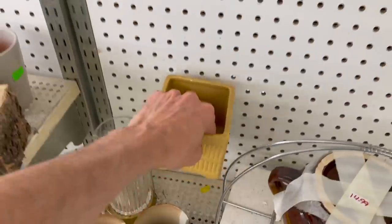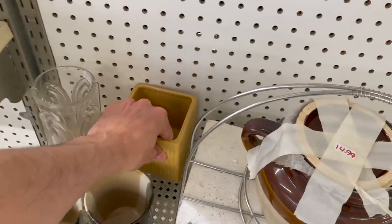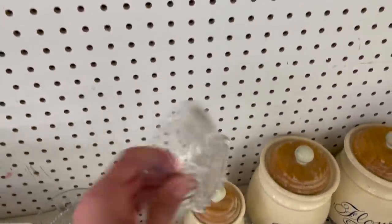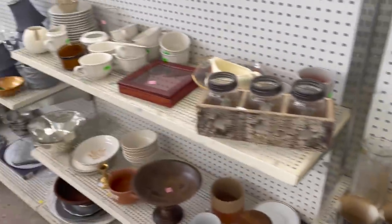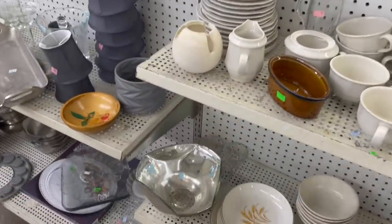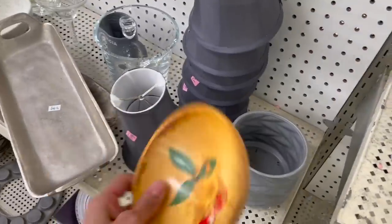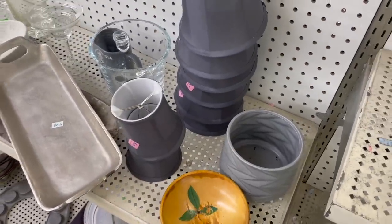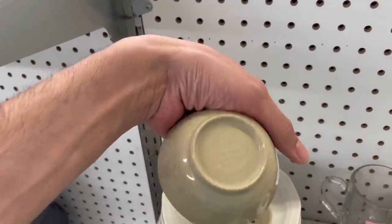What about this planter? I already see a chip on it and it's newer. This crystal here, it's not crystal, that's glass. Let's see. These bowls, if the paint wasn't worn, I would get that. It's plastic.